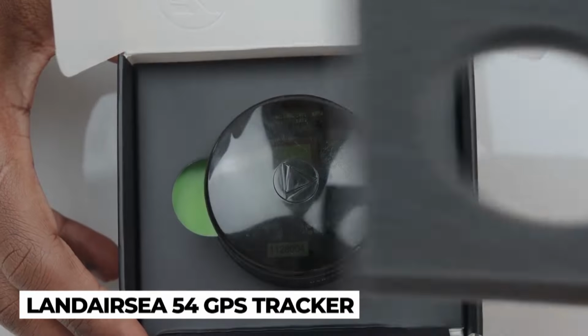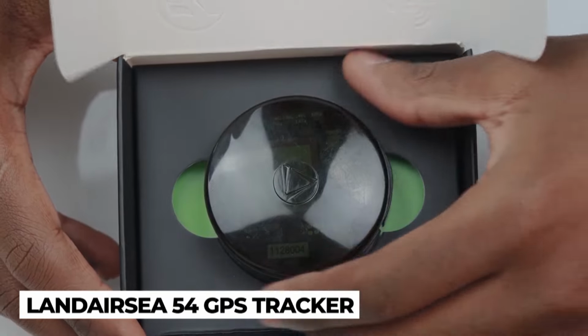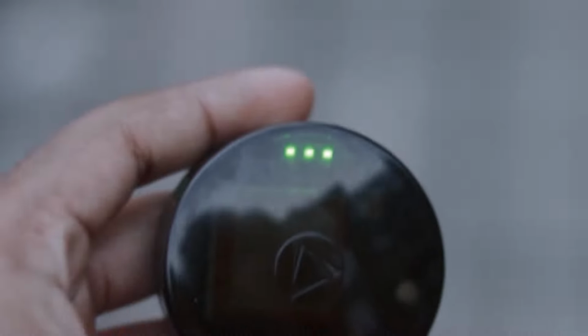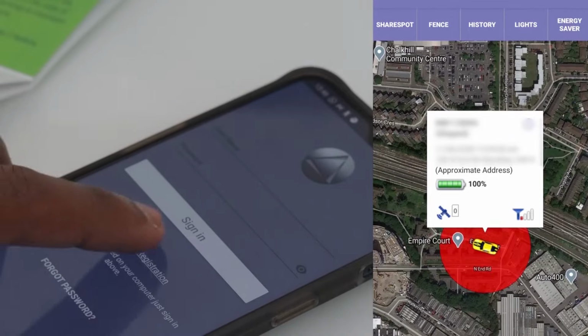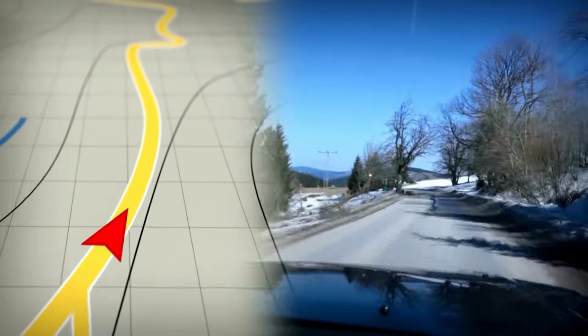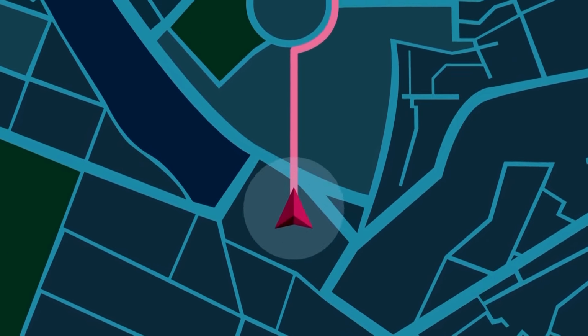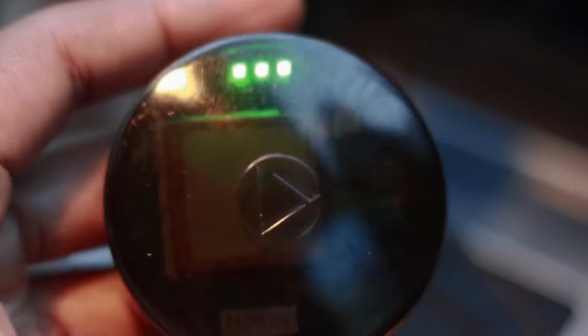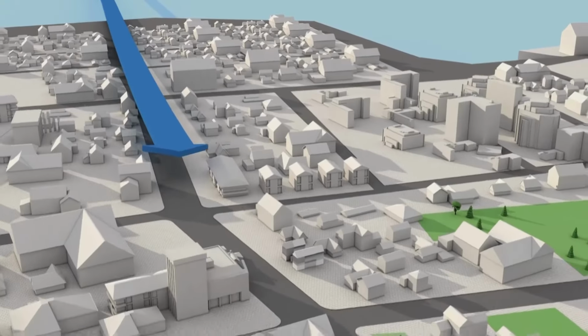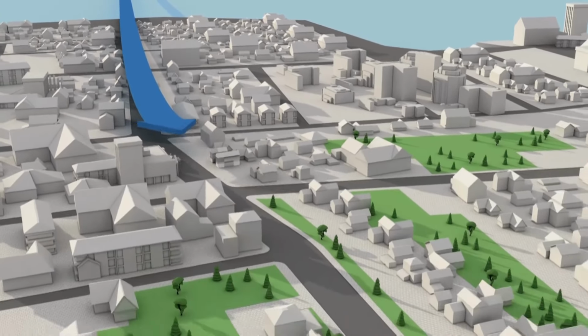LandAirSea 54 GPS Tracker. The ultra-discreet 54 GPS tracker features real-time tracking and geofencing with boundary alerts to keep you informed and give you peace of mind. Our tracker is easy to use and gives you the ability to customize your settings to receive important updates such as proximity alerts and notifications about the tracker's movements via text, push notification, or email. Our micro GPS tracker locates and maps in real time on web-based software.